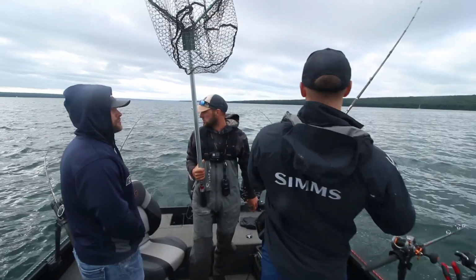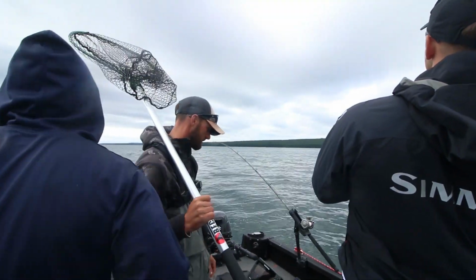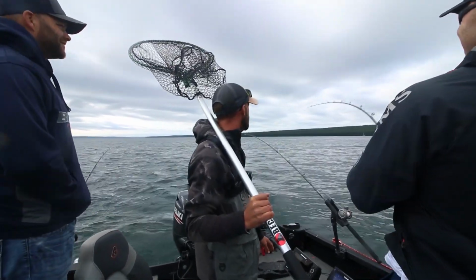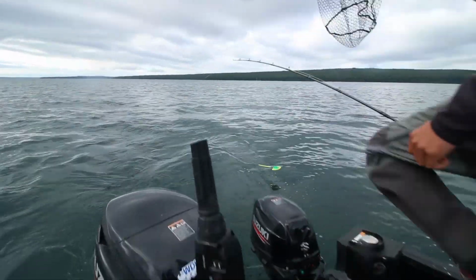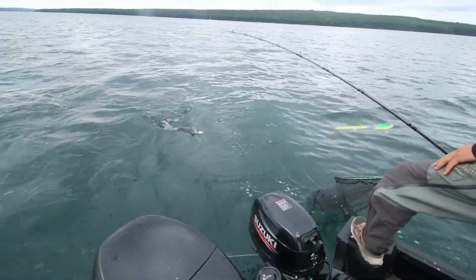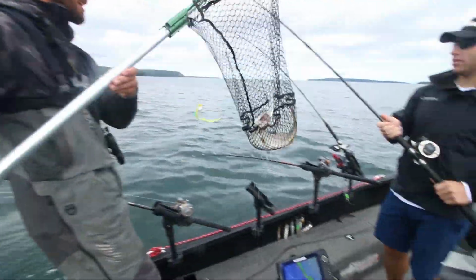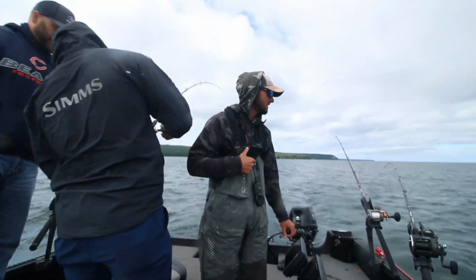First one of the day, just got the spread out. Just gonna make Dipsy down about 80 or 90. Trout of the day. Getting after it. Just kidding, man. Trout of the day. Rolling.